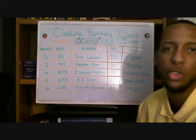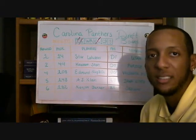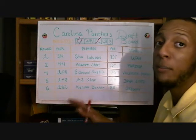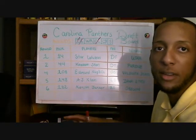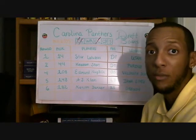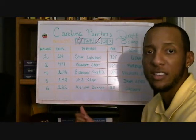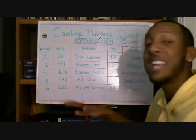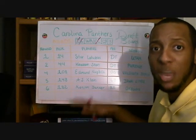You need more explosion on kickoffs, on punts. Kenjon Barner can give you exactly that. The Oregon backfield was loaded for years, and this guy wasn't getting starter carries until his senior season in 2012, when he exploded for 280 carries, over 1,700 yards rushing, and 21 touchdowns. So when he got the ball like a workhorse back, he produced like a workhorse back.